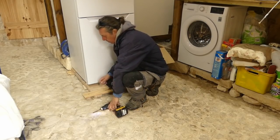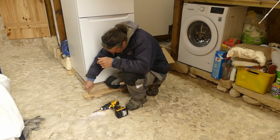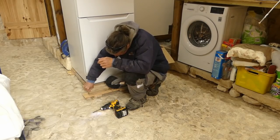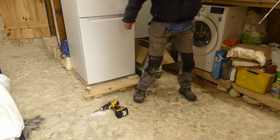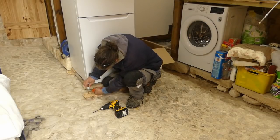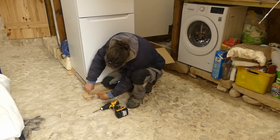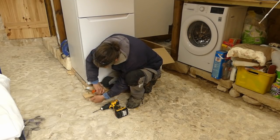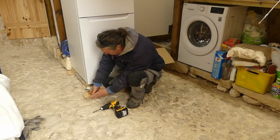I want to make sure it's not going to split the wood, but I also want to make sure it's got enough pull, enough bite in it. That looks like it'll be alright. Where's the pliers? I've got adjustable pliers here. I'll go and get a spanner in a minute when I put them in there.